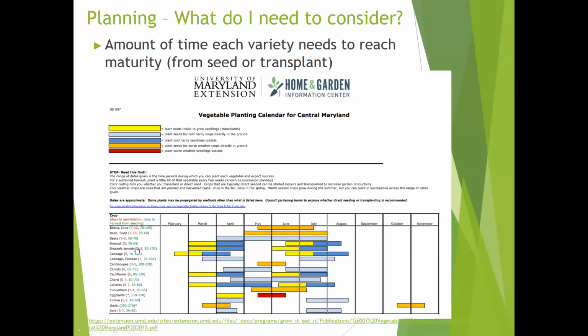And I think, why isn't it up yet? So this chart helps me to calm down and say, okay, it could take 12 days for my lima beans to come up. And then the days in the green tell you how many days to harvest from seeding. So Brussels sprouts can take anywhere from 80 to 100 days. Cantaloupes, 100 to 128 days.